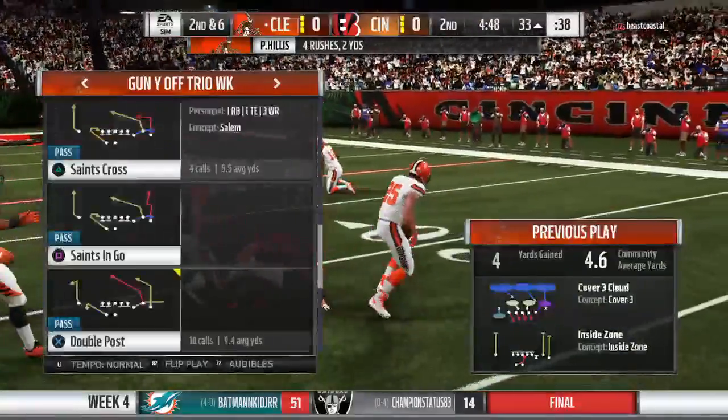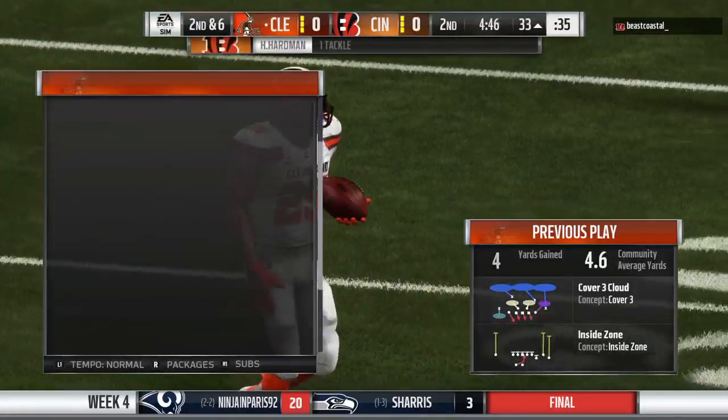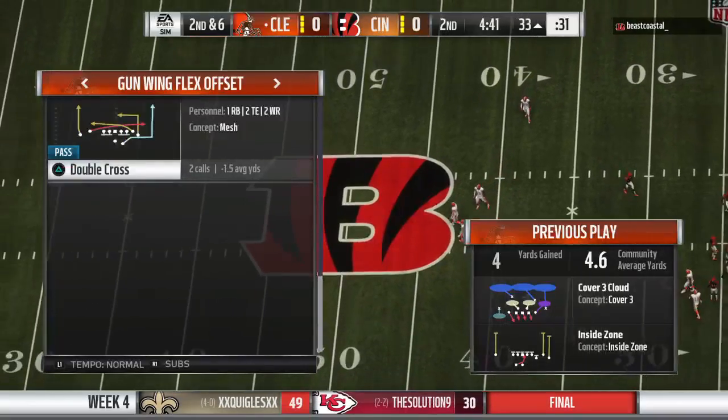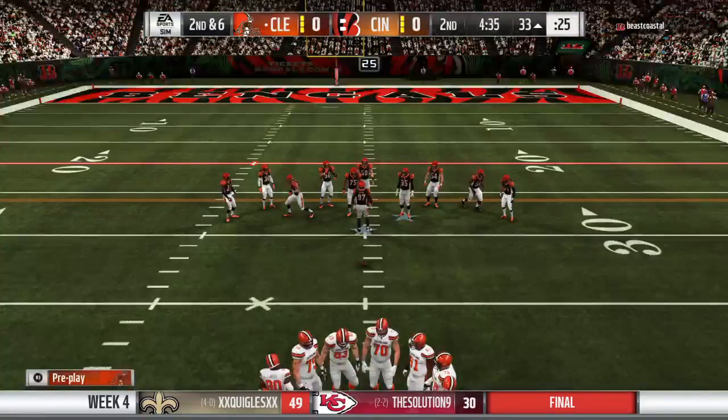And he'll be taken down at the 33, a pickup of about 4. I call that play a success. A nice inside run sets up a very manageable 2nd down, a very solid gain on that play.